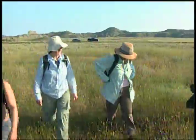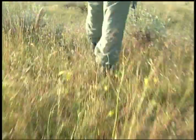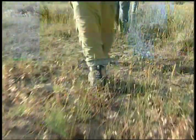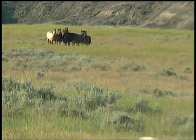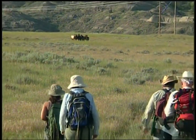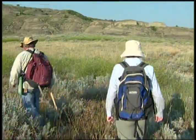But just getting to the exploration site is a mission in and of itself. The land that's being explored today belongs to the State Forest Service, so the only access is by foot across barbed wire fences, packing gear across more than a mile of mosquito-infested grasslands that's peppered with prickly pear cactus, and doing it in ever-rising summer temperatures.